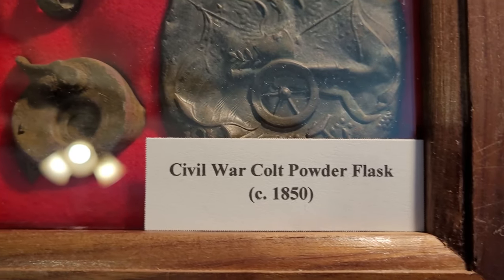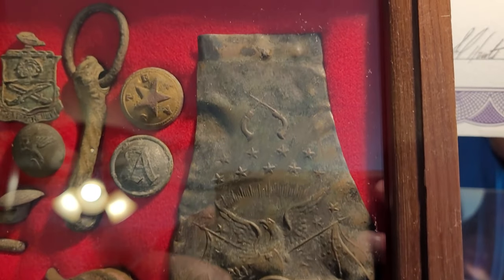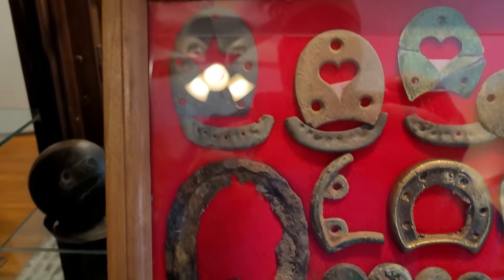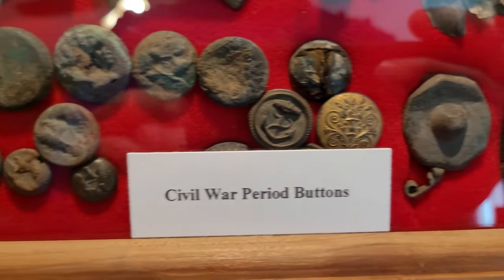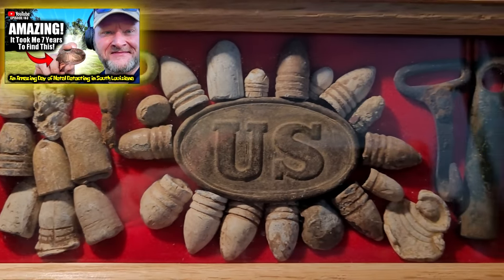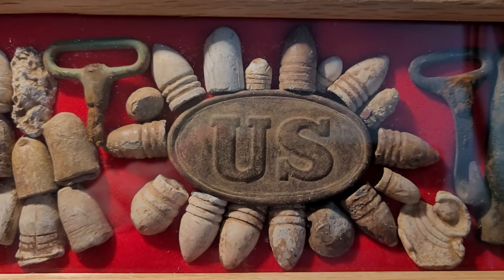Powder flask from 1850. This is a Colt powder flask. Check that out. That is so neat. Different heel plates. Another sportsman powder flask. Different stuff in here. Mixed match stuff. Civil War period buttons. And I have my U.S. belt plate with some sword hangers and buttons all dug in the same area.